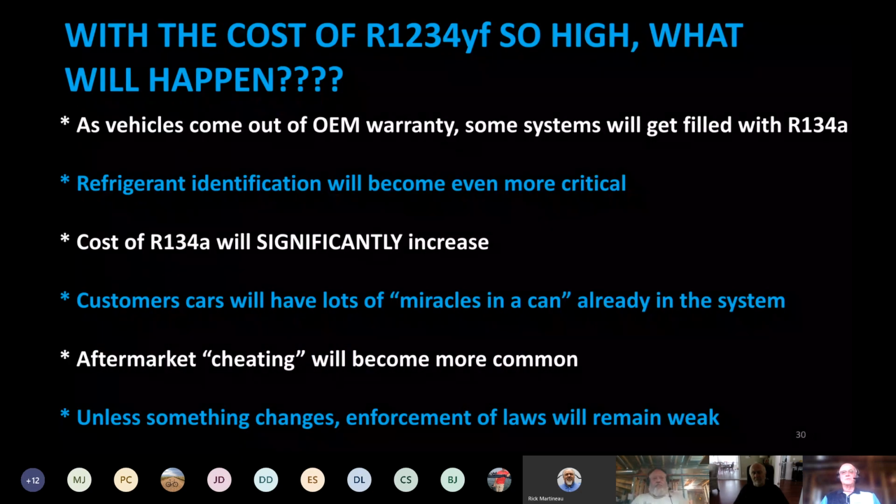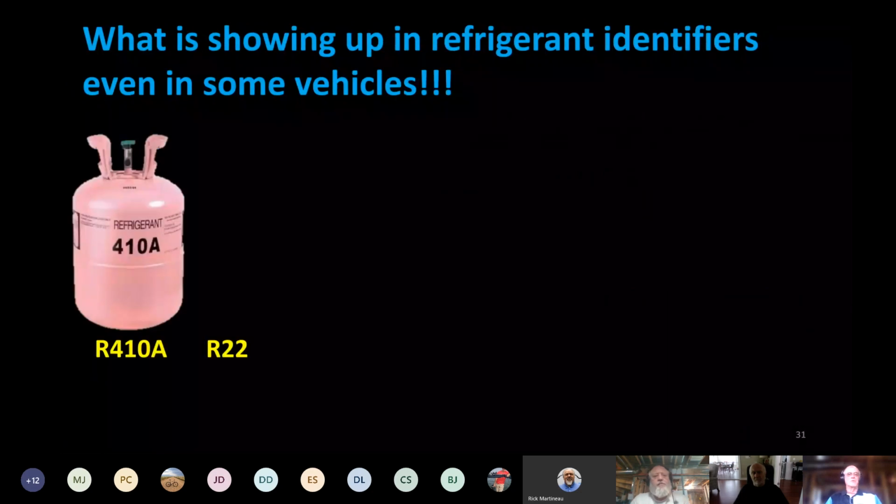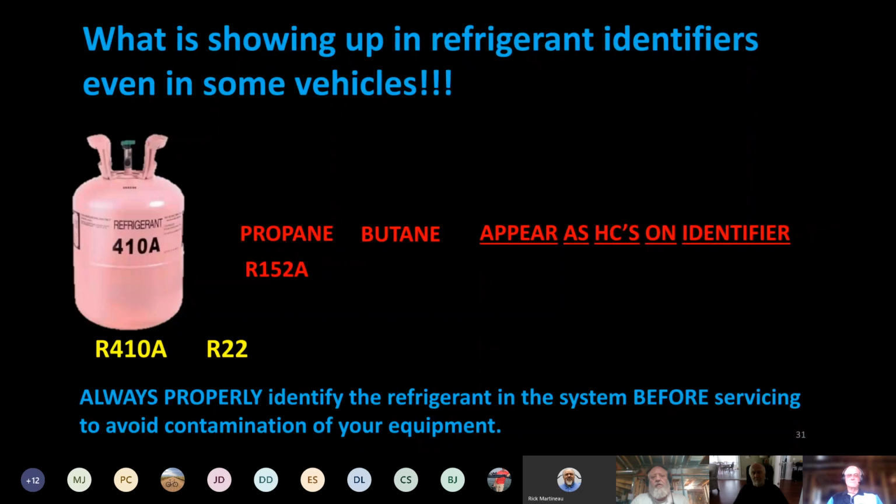What's showing up in refrigerant identifiers, even in some vehicles? R410A, which is the replacement for R22, which is a household refrigerant. I've seen that in a lot of cars. Propane, butane, R152A, those appear as hydrocarbons on an identifier. You must always identify the refrigerant before contaminating your equipment.